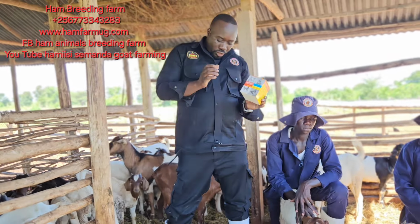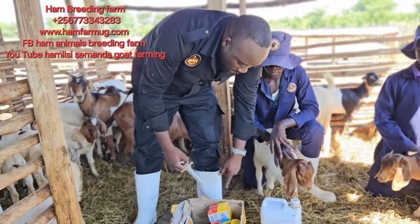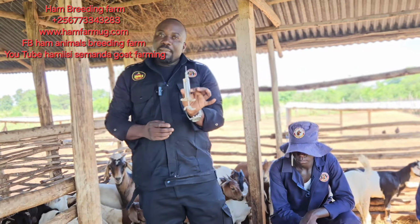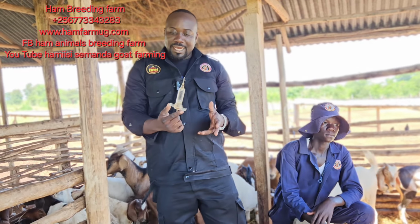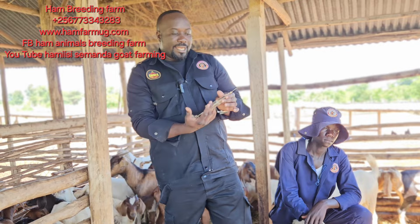So in your kit, also have this kind of drugs. It's a dewormer anyway, and this is called a hypodermic syringe. This is what we use to inject. You draw the blood, sorry, you draw the drug, and then you do the calibration, you read, and then inject.